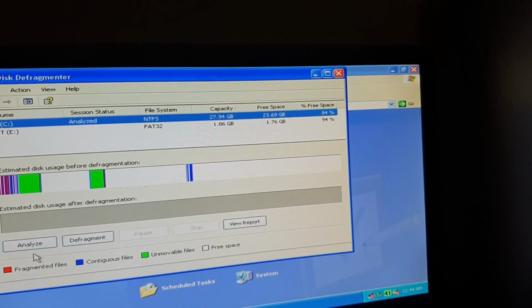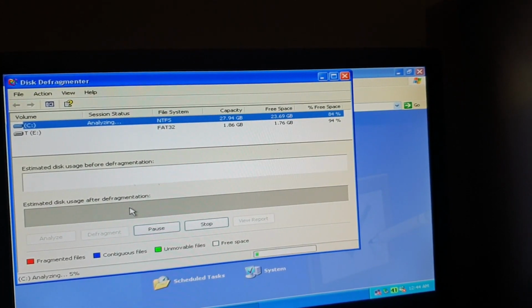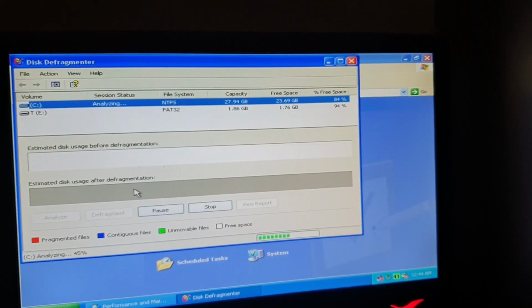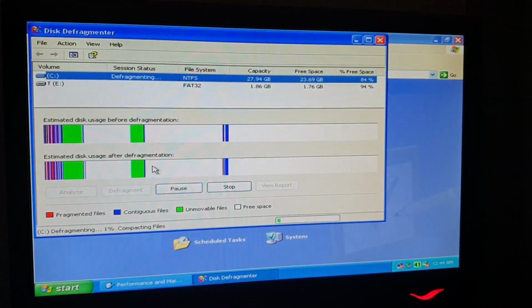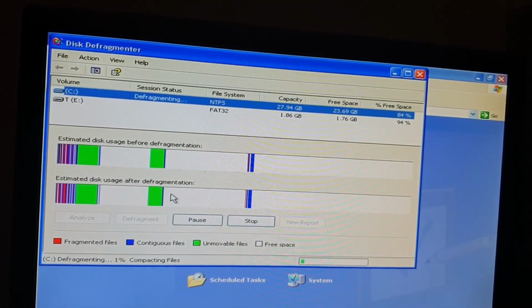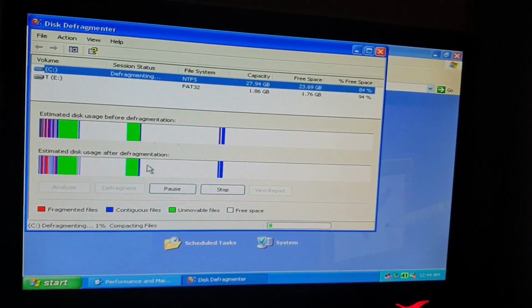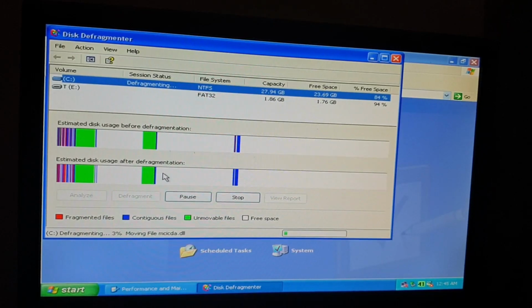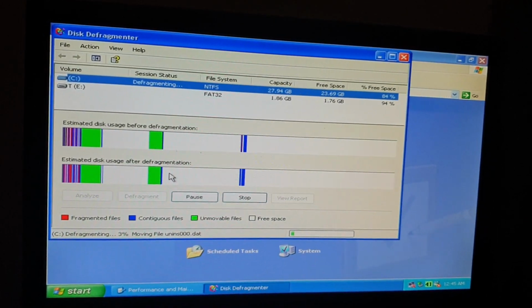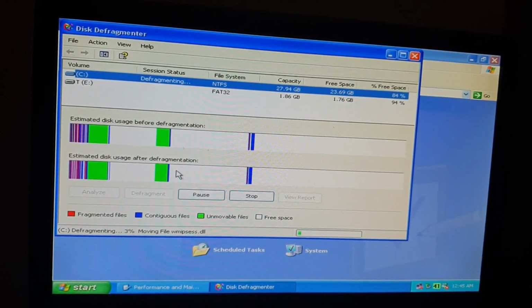Okay, do not save, please. Almost done. Oh, I guess not. Sorry about the lighting. Come on, come on, come on. It's picking on a lot of things.